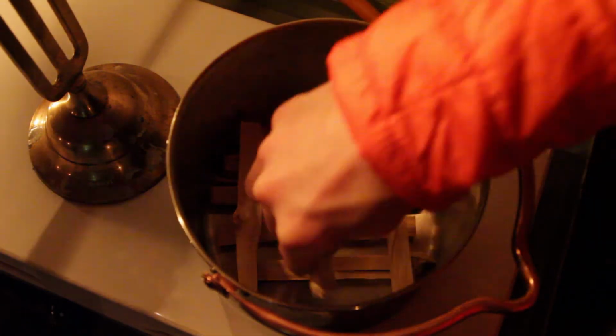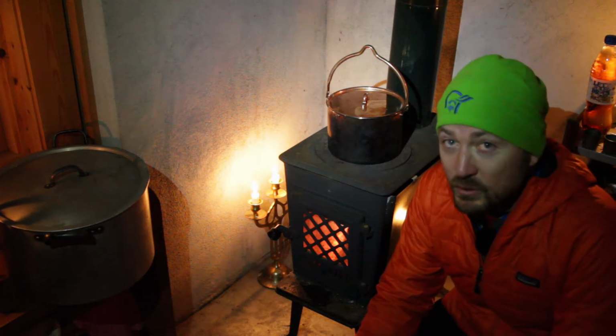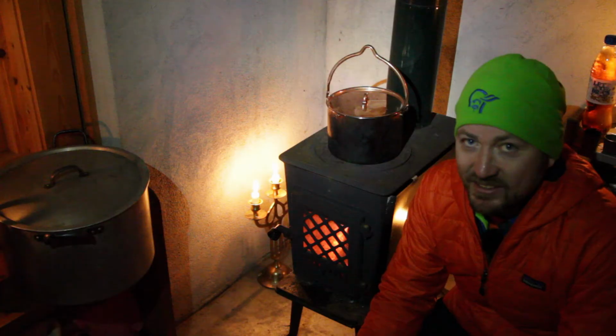You place a few birch sticks in a pot, cover them with water, place the meat on top, and basically steam the meat. Now you just have to leave it there for 3 hours. Make sure the water doesn't evaporate, otherwise the wood will start to burn and you don't want that taste.